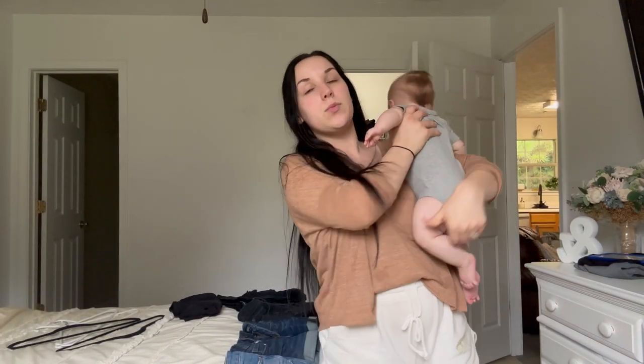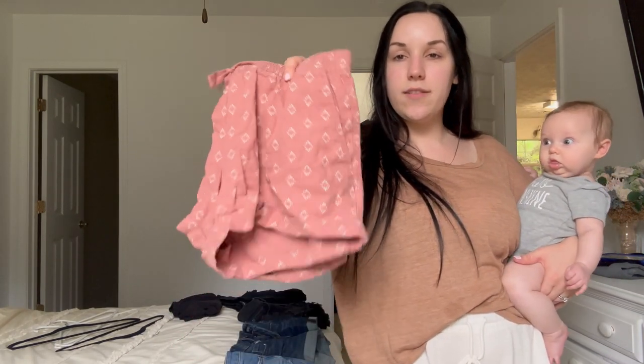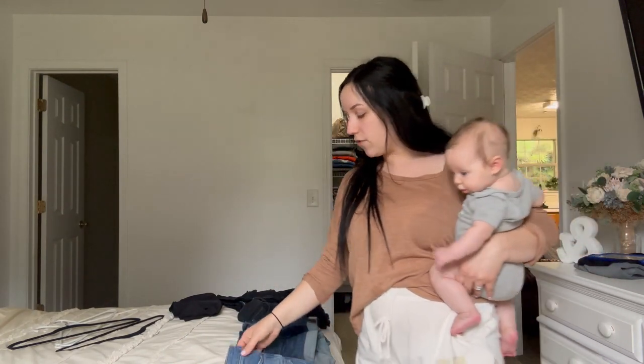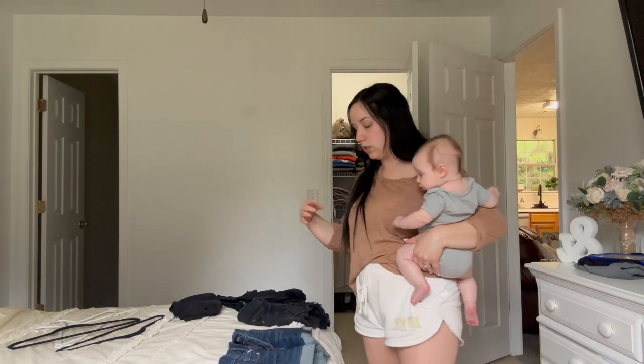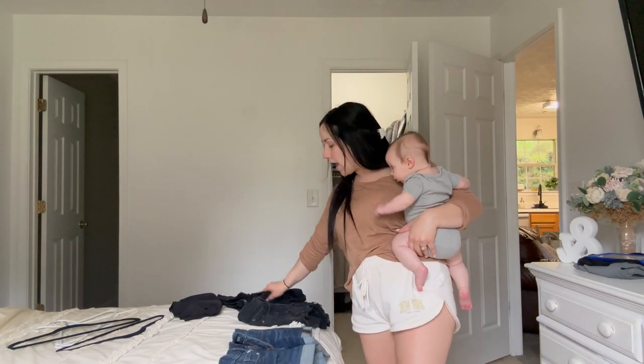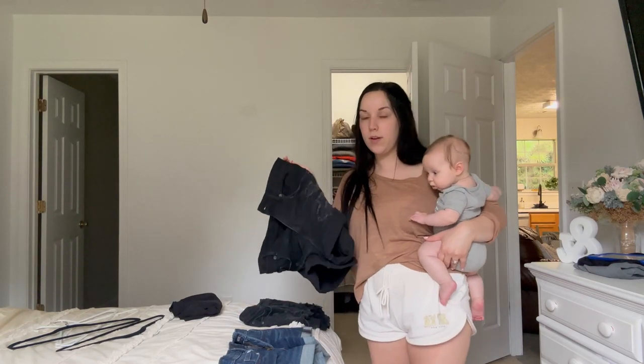Okay, so I was just going to show y'all how I typically plan out my outfits and how I start packing. Really just start with shorts. I pick out all the shorts that I like to wear that feel comfortable and that I can wear with multiple different shirts. I have two different ones like this. One is printed and one is plain green. And then I have three different kinds of blue jean shorts laid out, some light wash, some dark wash, and then some black ripped ones.